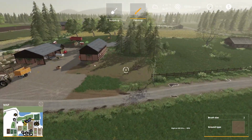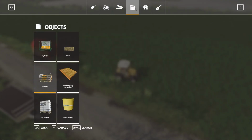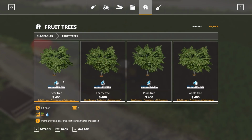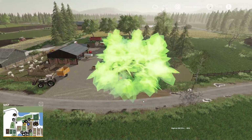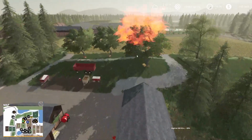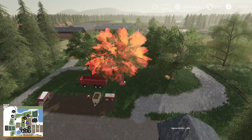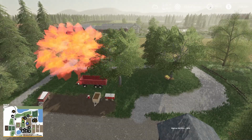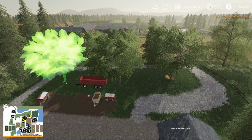Or do I do a tree, and then 1, 2, 3, 4 more trees? Yeah, we could do 6 more trees. That wouldn't be unmanageable by any means. So maybe we'll do that. Let's do that. Okay, so global company trees, fruit trees. We have 1 of each. So let's just put another one right there. Cherry tree. Another cherry tree right there.